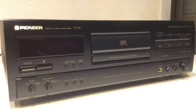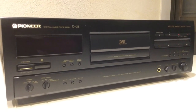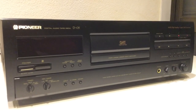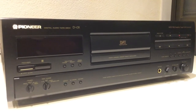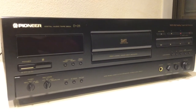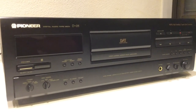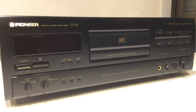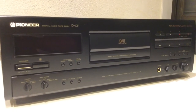But actually, DAT is a better quality sound to a CD in terms of the sampling rate, because the average DAT deck has a 48 kilohertz sampling rate, whereas a CD is 44.1. So anyway, we are looking at my Pioneer D05.